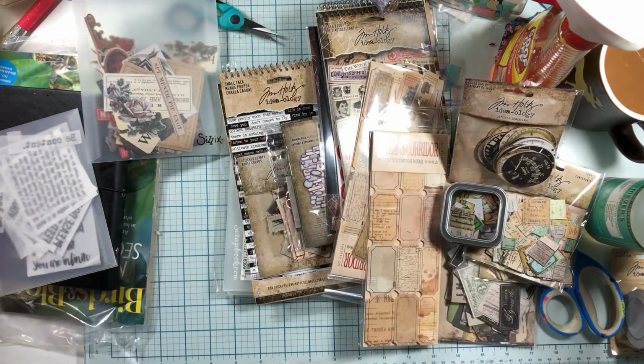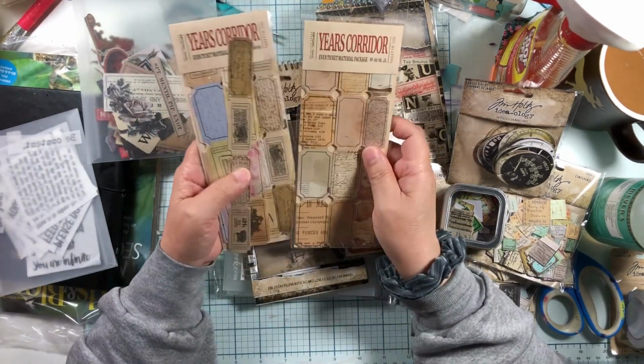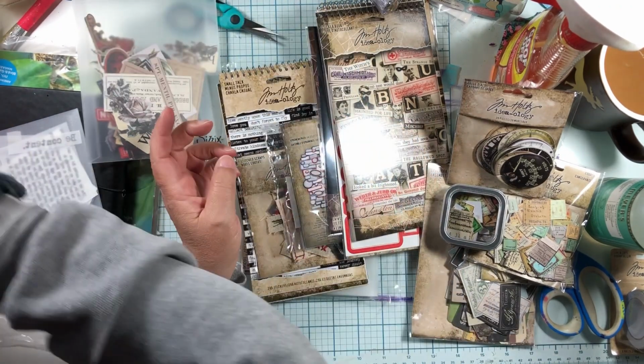Interesting. But those are rub-ons. Okay. I love me some tickets. So these are... These I did get. These aren't Tim Holtz. These I got from Seth Apter. So those are ephemera.